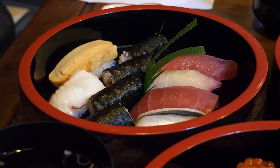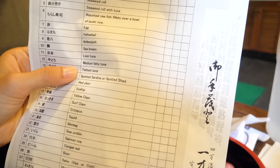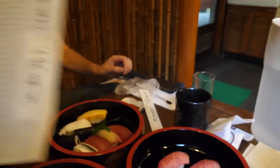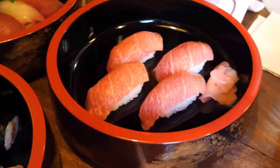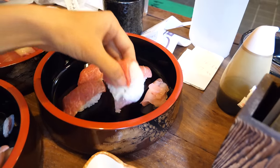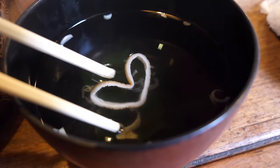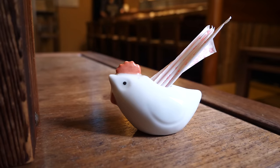So this is course C. This is course A. If you see the menu, we had a lean tuna, medium fatty tuna, and then fattest tuna. And this here, ladies and gentlemen, is the fattest tuna. That's butter. Just melt. We are recommended to use your fingers. Looks like a heart. You know, this place feels very mom and pop, and when you walk by it, you wouldn't really realize how tasty it is here and how they have good sushi here.